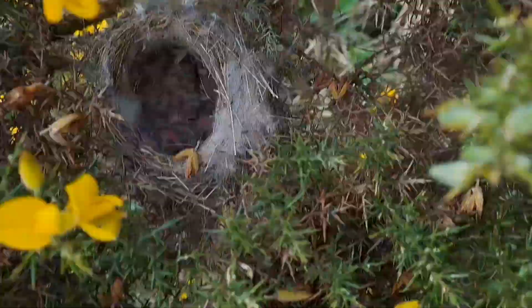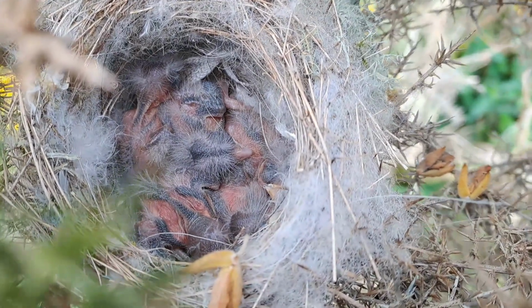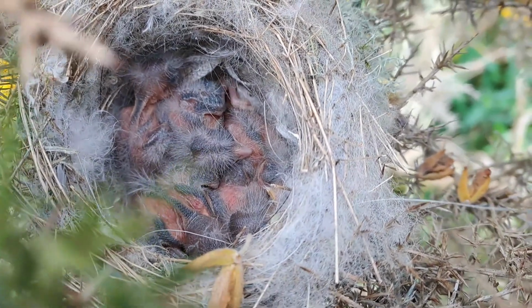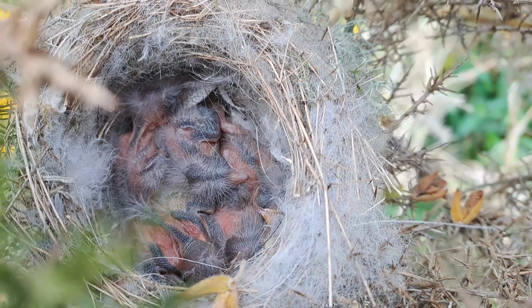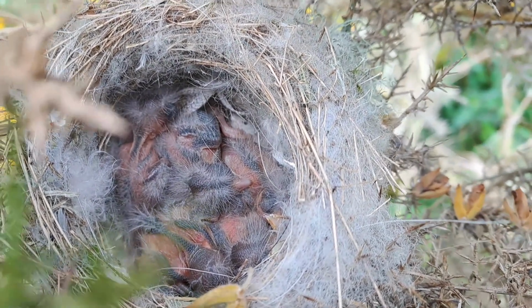And it's got chicks in it. Wee nest with goldfinch chicks. I can see about four of them anyway. Stunning wee nest to find.